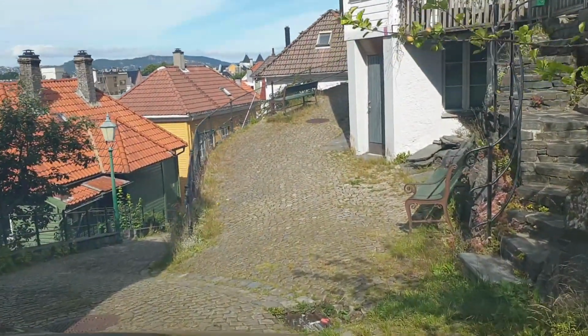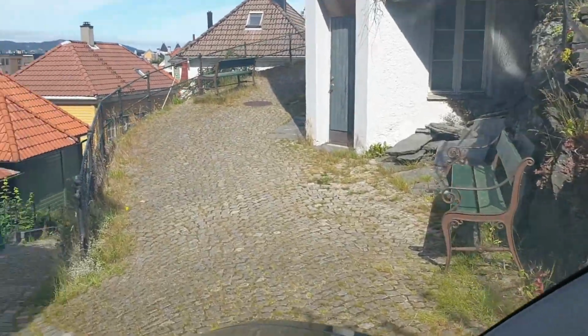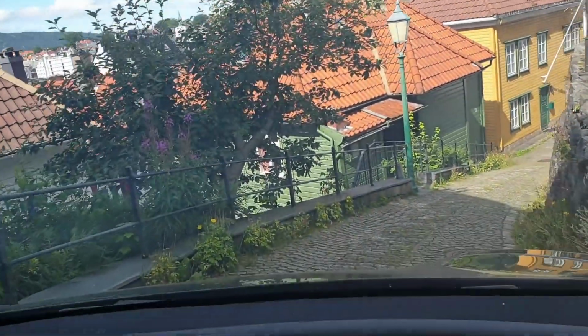This is the third day in Bergen. Today we will drive to the beach and explore the area and maybe swim.